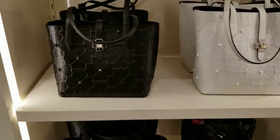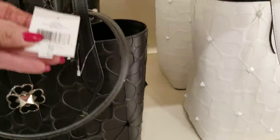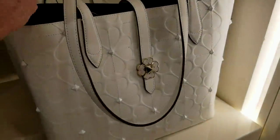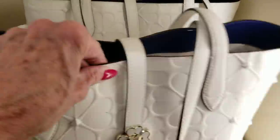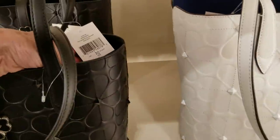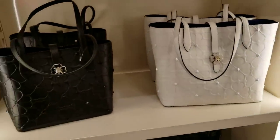And then it's embossed, two sizes, $329, 60 plus 20% off on these. And the larger size is here. See the price on that. The larger size is $349. And they have white and black. So $20 difference in the size.